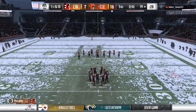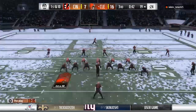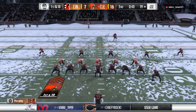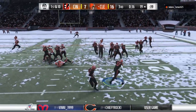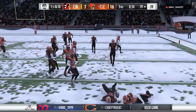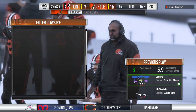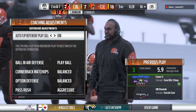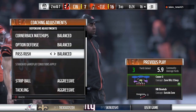And the next snap coming inside the red zone here. They'll try the right side with Murray. They'll get forward for 3, down to the 16-yard line. Third quarter and you've got the lead. You're not ready to go into that 4-minute offense to close the game out, but a running game can really benefit your team right now.